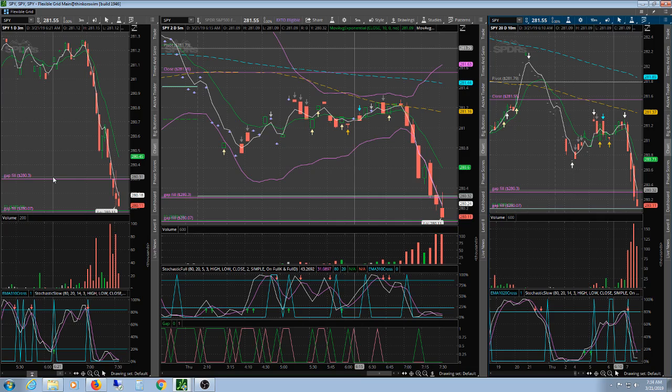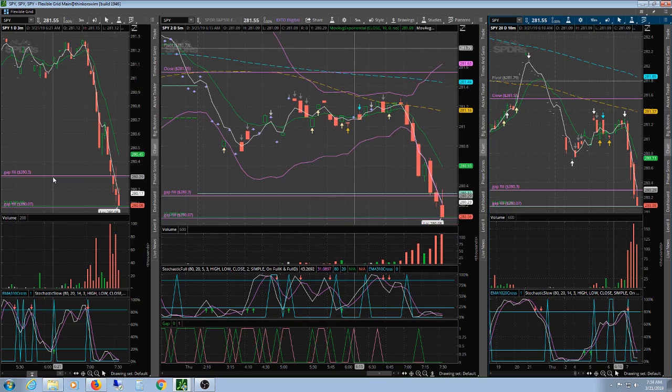So that's about it for today. I'm going to see if this 280.07 holds. If it doesn't hold, I look for a pretty big red candle after this. And if it doesn't hold, then we'll be moving these lines down to the next gap fill. But we'll see what it does.